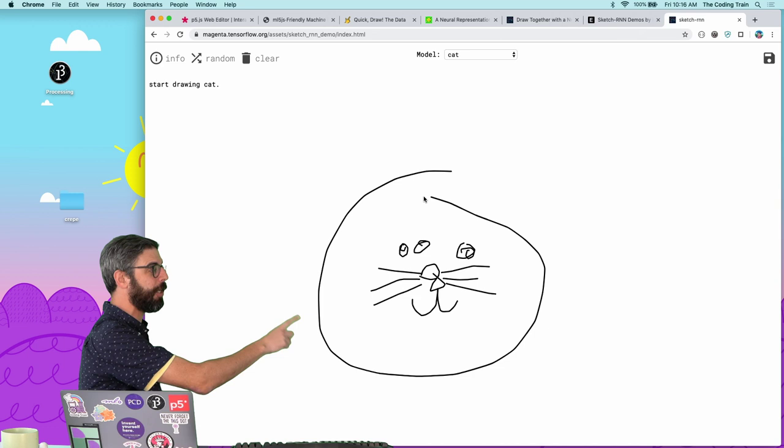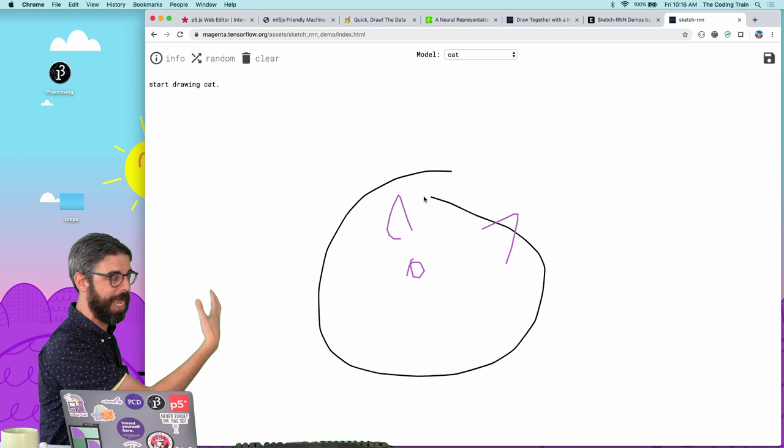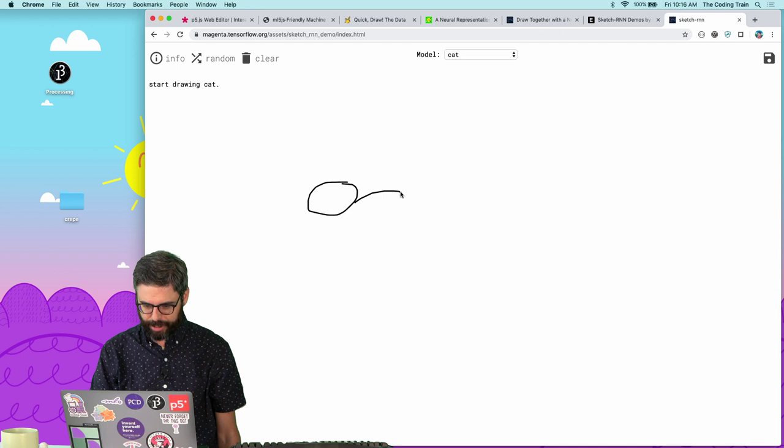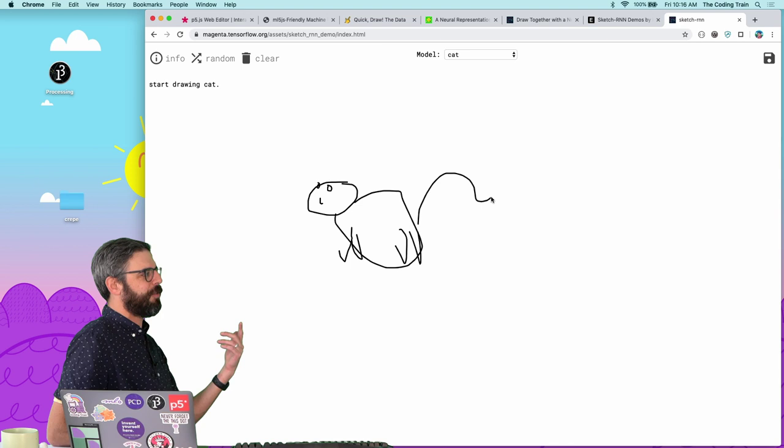So this is a demo on the Magenta. Magenta is a project around machine learning, AI, and art from Google Research. And this is a project where you, the user, or me right now, I'm going to clear the screen. You can draw. I'm going to draw a little circle here and another little circle, and a little tail, and then see if the computer can pick up where I left off and continue drawing a cat. And you can see it's doing this over and over again.